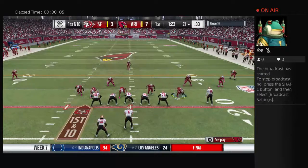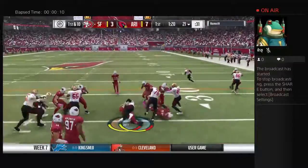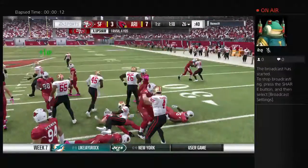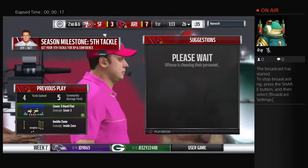6'3" or more, they can be Antonio Brown's height if they work at it. They'll run it now out of the gun. And he'll get this up over the 25 to the 26. Call it a gain of 4 on first, and that'll make it second down.